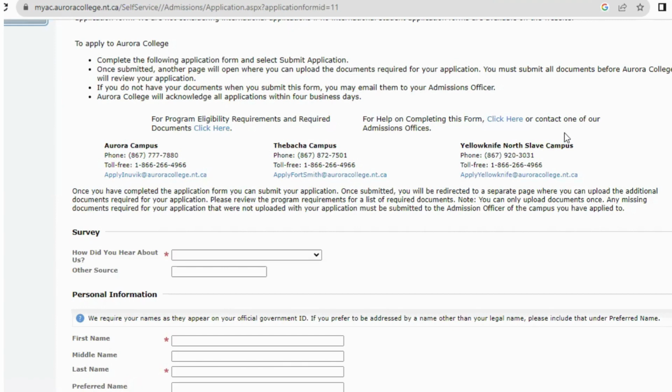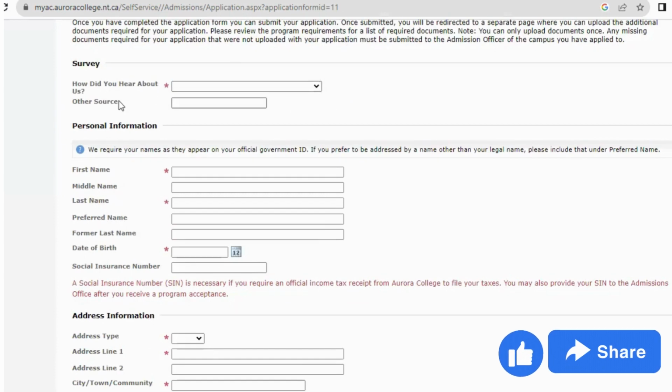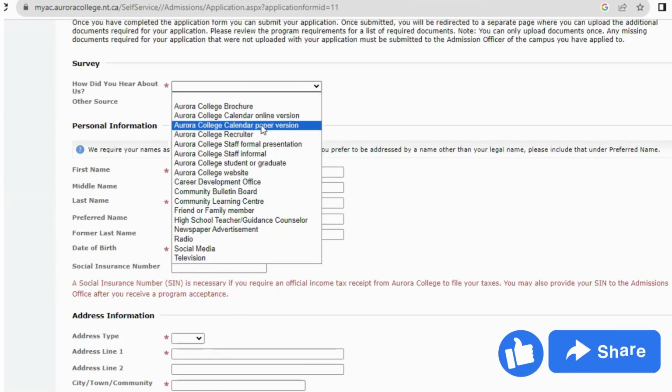It also says, for help on completing this form, if you have any problem completing this form or you don't know how to, you can send them an email. The Aurora Campus email is there, or the Inuvik campus email is there, or the Yellowknife North Slave Campus email is there as well. But if you want to do that on your own, you can start with the survey. How did you hear about Aurora? You click on it. Is it from the brochure? Is it from online? Is it from social media?